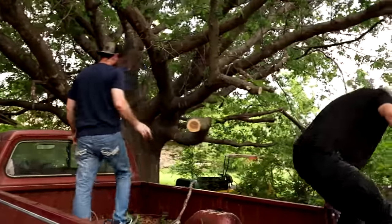Yeah, this roof is pretty scary. Pretty rough, ain't it? Rough or roof? It's gonna be tight over here.